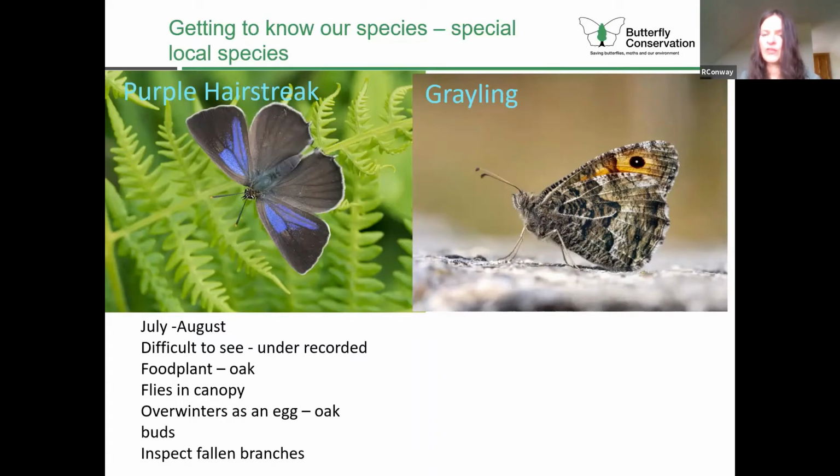And the best way to go and find them is to go out about 5 o'clock at night on a nice warm evening and take your binoculars and go and observe the top of the canopy of the oak tree, because they will be flying around the top of the canopy. So you'll only just get them as small specks in your binoculars, but you should be able to tell that they're butterflies. They very rarely come down, and so that's why we have difficulty in recording them.